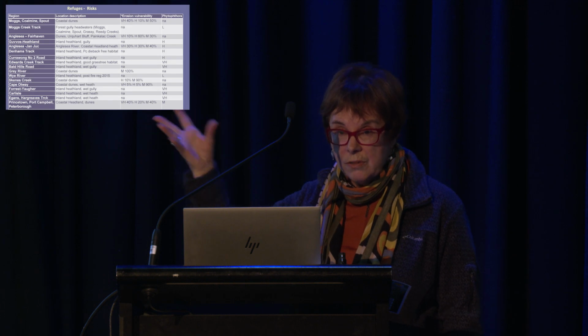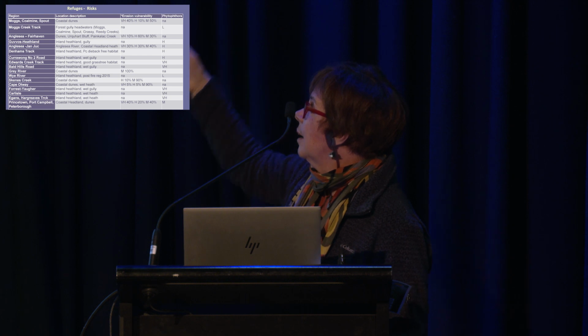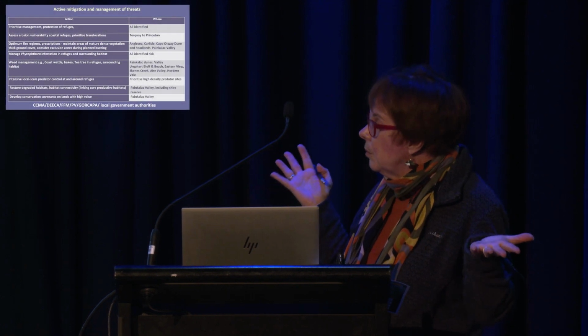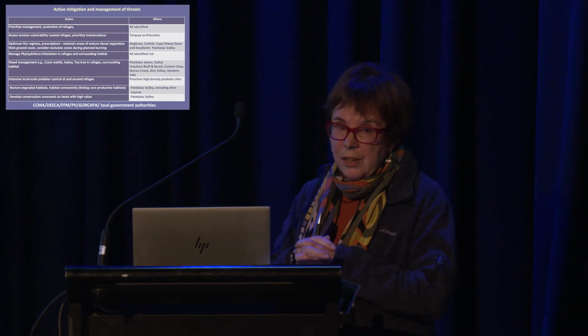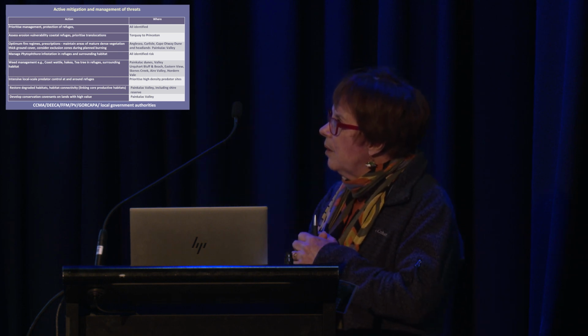So we've gone through all of the refuges and we've described them, and then we've looked at that erosion vulnerability so people can work with it. We've also done things like listed the Phytophthora vulnerability for those refuges so that we can think about managing them. We've also looked at the major key active mitigation and management of the threats. So these are the general prioritisations.